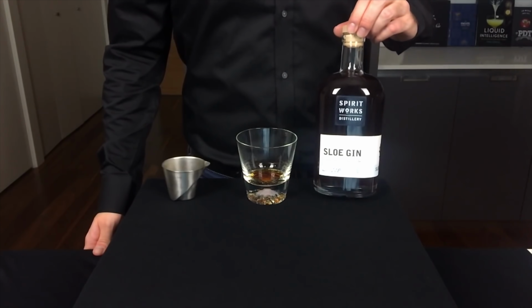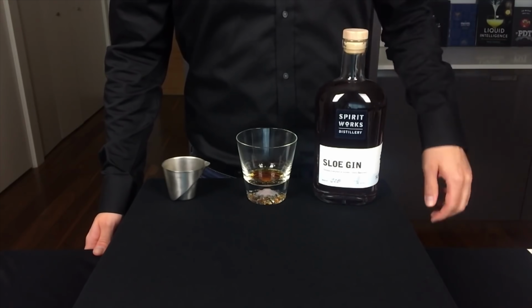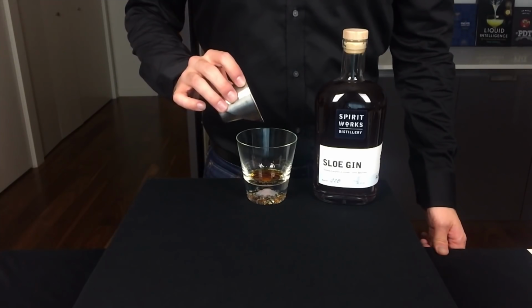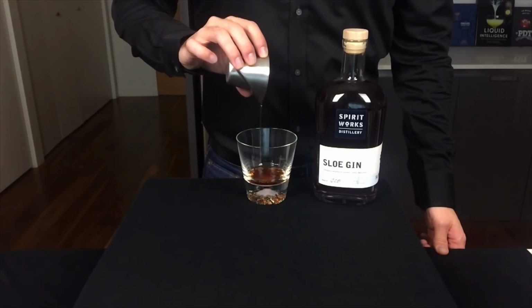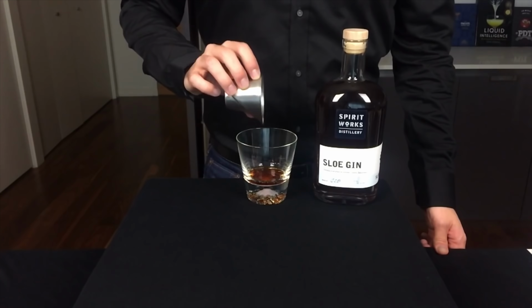Next up, we need a slow gin, which confuses a lot of people with the name, thinking it's some kind of slow distillation process, when in fact, slow gin is just gin infused with a sour stone fruit called sloe, and then some sugar is typically added. Again, we're going to add a 1/4 ounce.